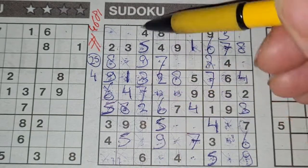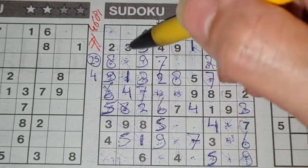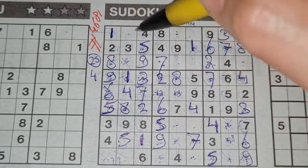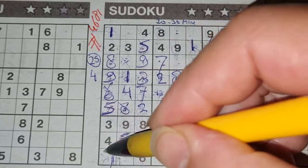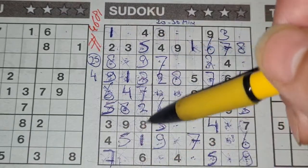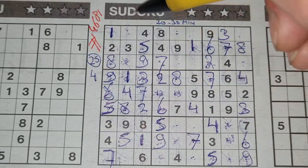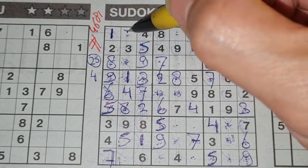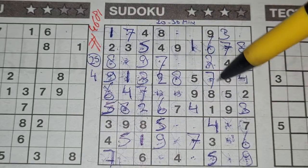1 box left in the third column for number 1. 1 in the third column, 1 in the second column. So in the first column, the only place left for the 1 should be there. 1 box left in the first column for number 7. So we have a 7 in this column, 7 in the third column. So the column between the second column, the only 2 places left for the 7 should be here or there. We see here 7 in this row, so no 7 there, 7 should be there. And all the 7s are used.